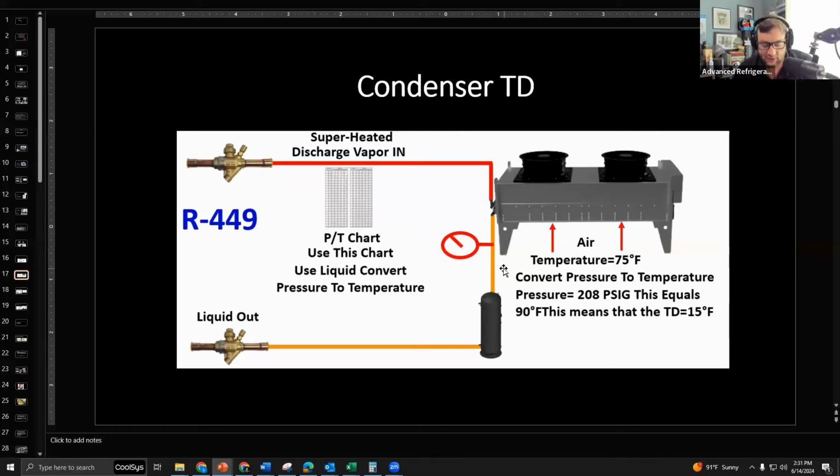Single systems, like self-contains and split systems, typically have a TD of about 20 degrees. So if you have a self-contained within a gas station, gas stations are typically held around 75 degrees. That means theoretically the saturated condensing temperature, with proper charge, with the coil not iced up and everything like that, should equate to 95 degrees saturated condensing temperature.